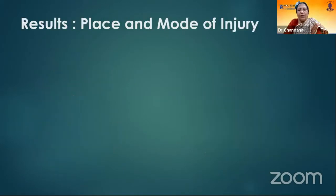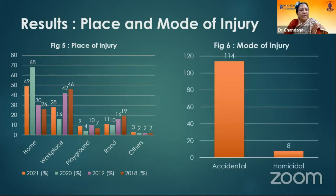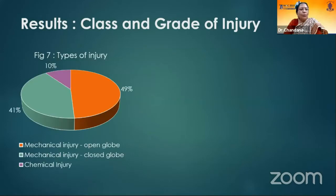Male was the predominant figure who came here. And what we saw is that in quite a large number of patients, they had home accidents. Whereas if you look at the figure in 2018 and 2019, the home accident, workplace, and playground were almost similar. But coming here in 2020 and 2021, the home accident was quite a lot in number. And accident and injury at home was more.